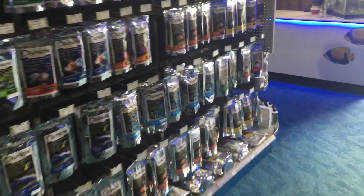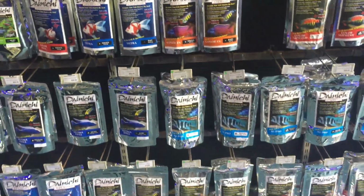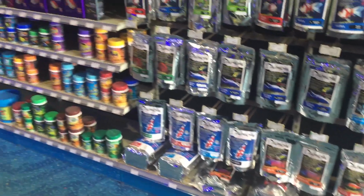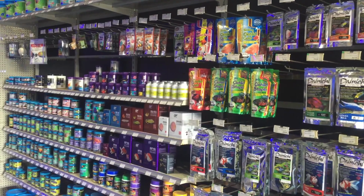The other thing is, with the higher quality foods, you've got to make sure you do not overfeed them, because the higher nutrient foods may seem to be dirtier if you overfeed them, but they're absolutely cleaner because your absorption rates are higher if they are correctly fed.